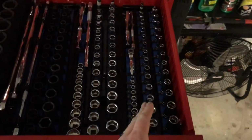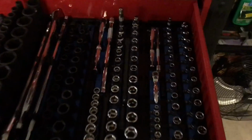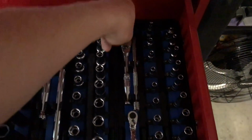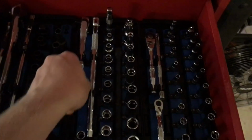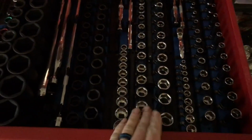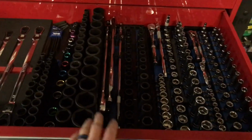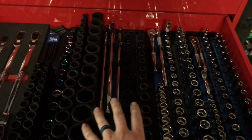So starting over here, you got the 1/4 inch drive, shallow and deep well. And then got the Silver Eagle 1/4 inch drive ratchet, Silver Eagle 3/8 drive ratchet. These are all my 3/8 drive sockets, 3/8 drive impact sockets. Sorry, the lighting's not the best. And this is all Matco and Silver Eagle.